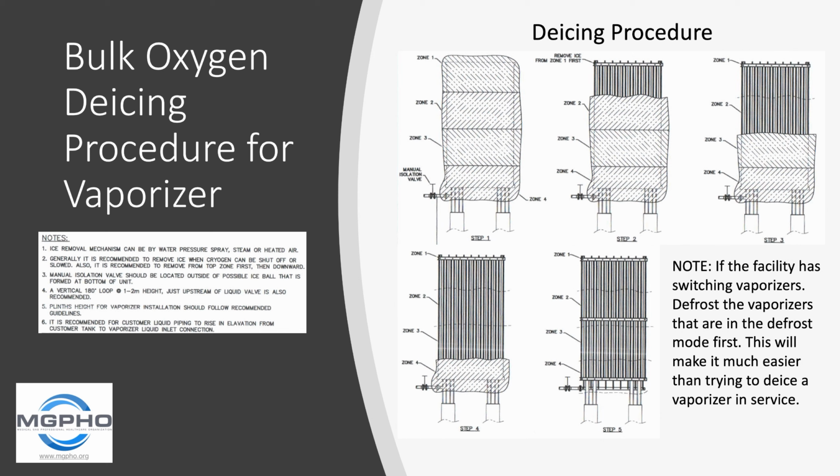Typically, the ice gets removed by pressure washer or warm water. If you're de-icing with just say a pressure washer, one of the most important things to keep in mind is that you want to start at the top and work your way down. The danger in doing that the opposite direction is that you can break loose the ice on the lower levels, and that will leave the ice on the upper levels free to fall down and hit the person that's in the process of de-icing them.